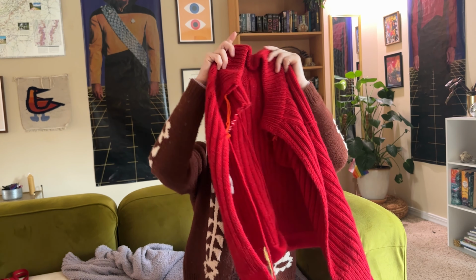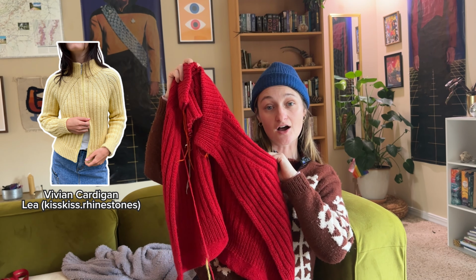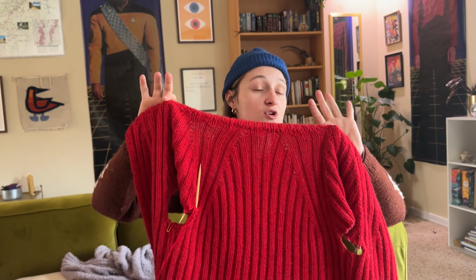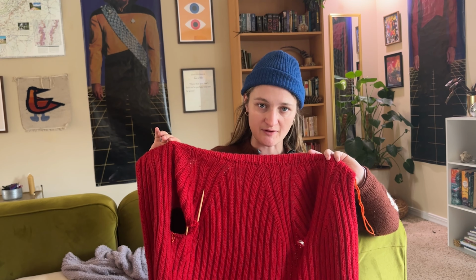My next work in progress was in the timeout corner, and let me tell you why. It is another cardigan. It is the Vivian Cardigan by Leah, also known as kisskiss.rhinestones on Instagram. As you can see, it's this gorgeous, stunning, ribbed cardigan, and I can't tell the wrong side from the right side, apparently. I was nearly done with the sleeve. I realized I cast it inside out. So I unraveled the entire sleeve and then threw it in the corner because I did not want to look at her. I was irritated with her. I could not stand the fact that I had made such a silly mistake with her.